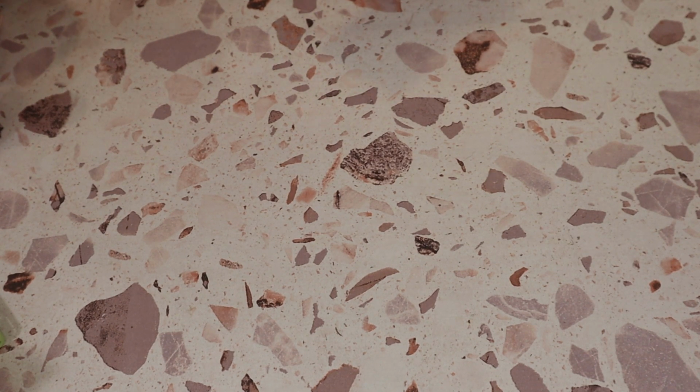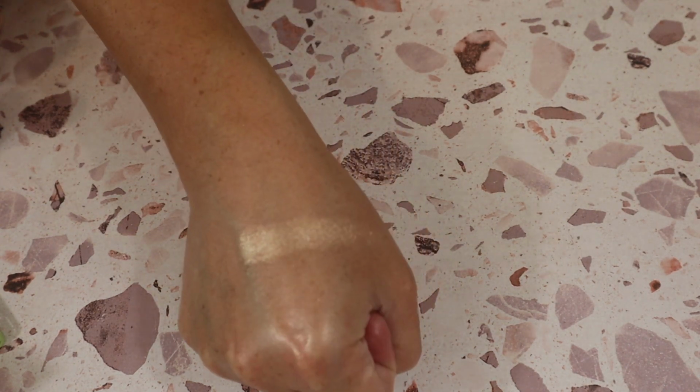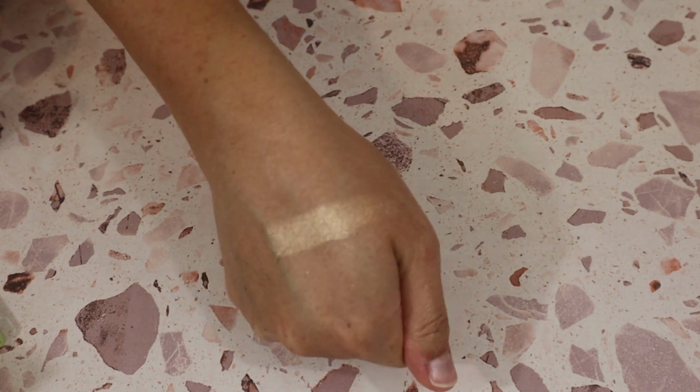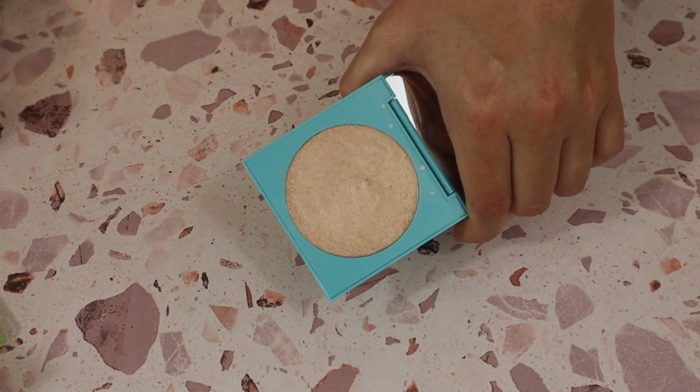It is a little bit deep because it's very goldy. For some reason, I thought it was gonna match me a little bit better. Of course, I'm pretty tan right now, so it probably fits me okay. I don't know about this one. Like, it is pretty gold on me.